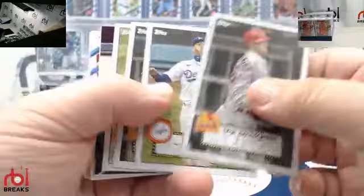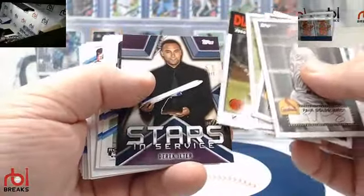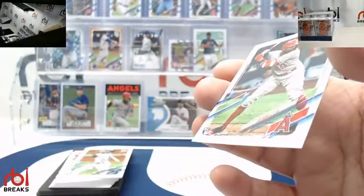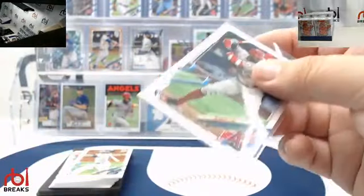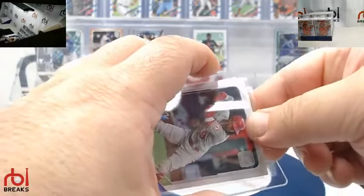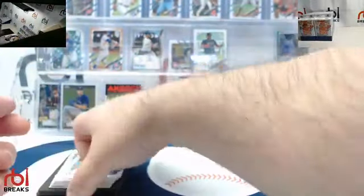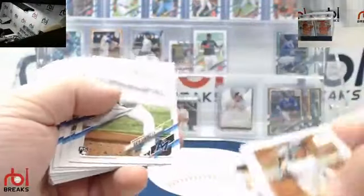Two papers, 86 D-backs, Stars and Service. There's Joe Adell. Flagship rookie, Casey Mize.